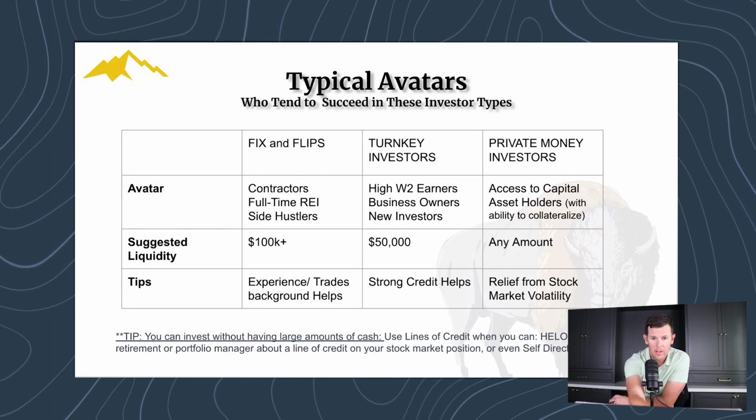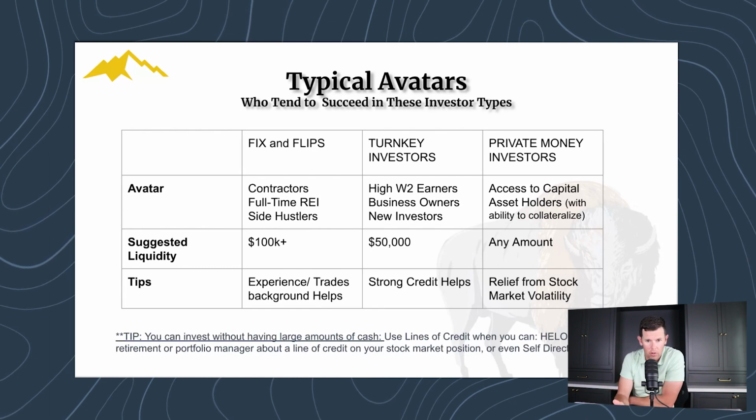Okay. So now let's talk about the avatar for a turnkey buyer. This is great for high W-2 earners, great for business owners, and also good for new investors.